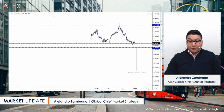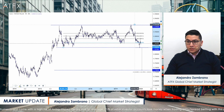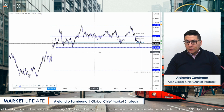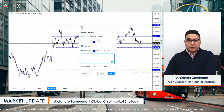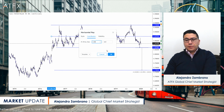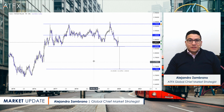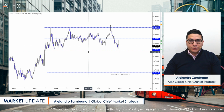If that does not happen, we're probably going to go back into the middle. The midpoint here is 87.99, so 88 pretty much. That will be your midpoint. Realistically, we'll revisit the midpoint. We'll have Brexit on January 31st, and then starts the work of trying to negotiate a new deal.